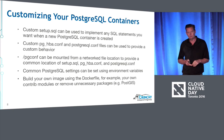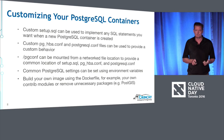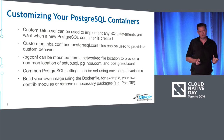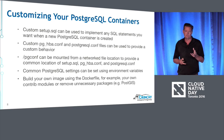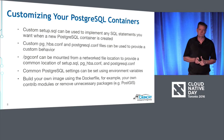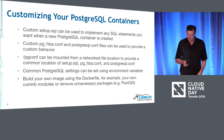There are other examples where maybe you don't want to supply your own configuration files, but you want to tweak just some values inside a standard configuration file. Those kinds of things are exposed with environment variables. And lastly, with this being open source as well, you can pull down the Dockerfiles and completely customize the behavior as you want. All of those things were design goals really early on. And the goal was to make this container suite as usable and as extensible by as wide an audience as we could.